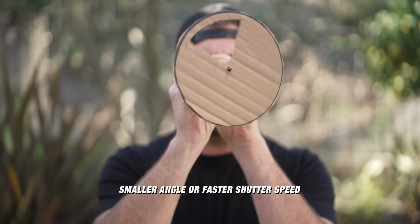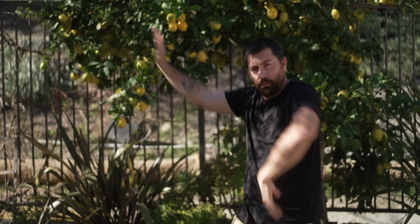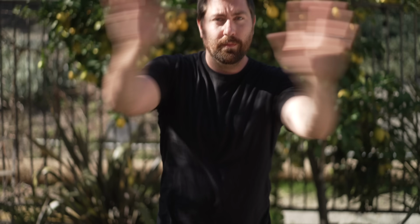Now, you would speed up your shutter speed or shutter angle if you want to have a really frantic or jittery style, or you would slow it down, and then everything will become dreamy and you'll have these kind of trails following. So 180 degrees is basically the standard.